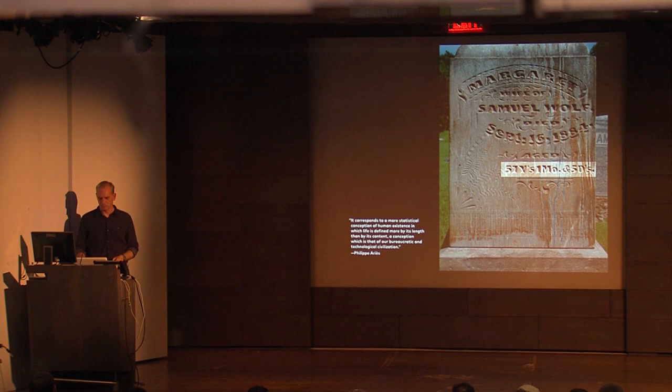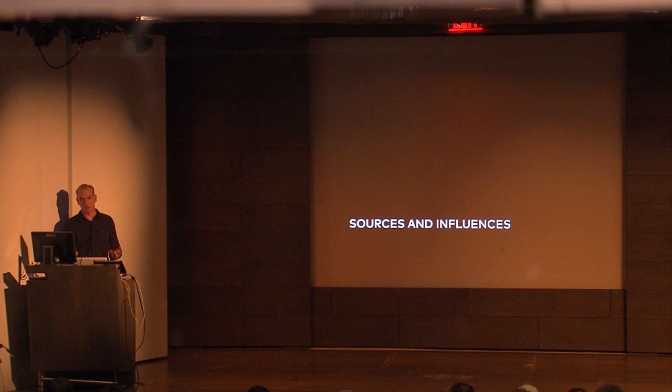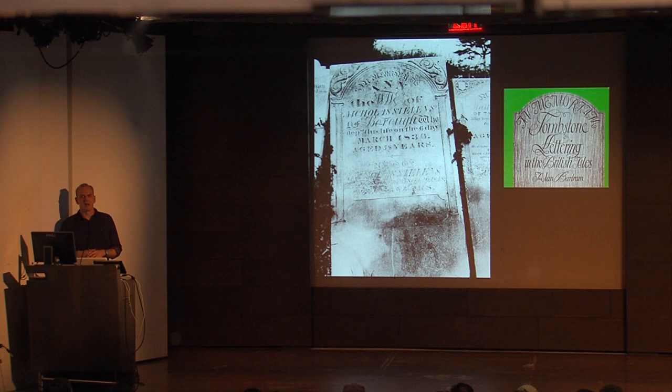When you're doing this kind of research, I think one of the classic things you're looking for is the sources of, say, the letterforms in this case, and the influences. And this was particularly difficult when looking at gravestone lettering. I always imagined I'd find the lettering book that made it to Kansas in the 1870s that Kimmerle and Adams were copying, that this was the source for the letters, but I've never found such a thing. And not many people have written about 19th century gravestone lettering. Here on the right is the cover of one book that does a little bit.